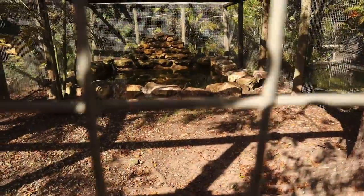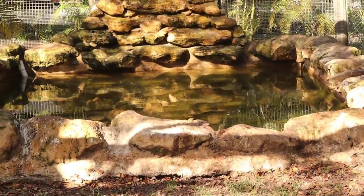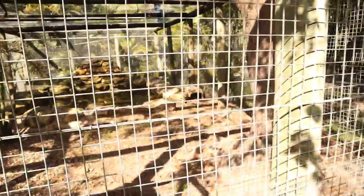But if you guys look right here, this pond is just absolutely massive and it's completely filled up with water. You guys can see that right there. We have another beaver pond there. So these guys have just an absolutely amazing home. This is the area that we feed them. And then this is their entire habitat. So it is just absolutely massive. We got three otters in here.